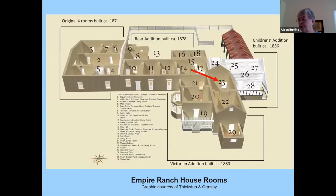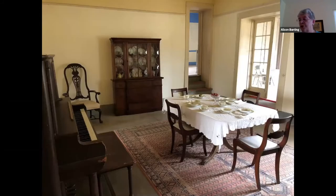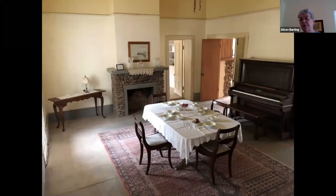We're now going to go into the middle room, room 23, which was used by various family members and guests. And it was also Pancho and Bob Boyce's bedroom when they were youngsters. The middle room is currently furnished with dining room furniture. The French doors on the right lead out to the sleeping porch, which we'll visit in a minute. And this doorway leads to the children's addition, which we'll visit. Here's another view of the middle room showing the doors leading into the living room and the master bedroom.